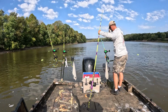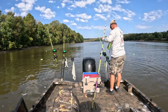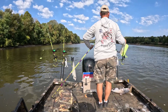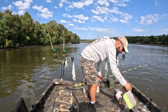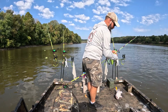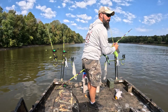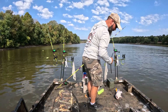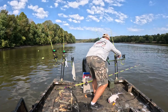Hang on. Chill out. There we go. All right. Well, it looks like that. That's why I said I've always liked an offset hook, because whether it be the top or bottom. Let me get my grippers here because I'm going to leave him in.